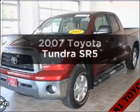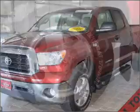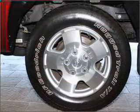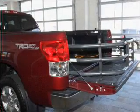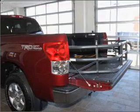Presenting the 2007 Toyota Tundra. Travel the roads in style and comfort in this great vehicle. With a powerful 8-cylinder engine connected to a smooth shifting 5-speed automatic transmission, anti-lock brakes help you bring your vehicle to a safe stop. Tailor the temperature to your preference and your passengers.